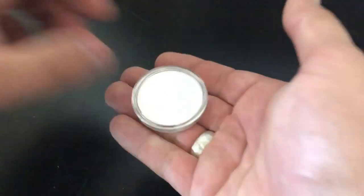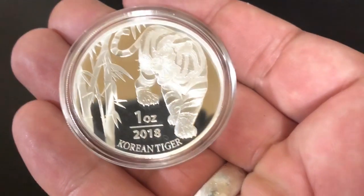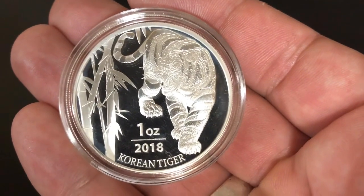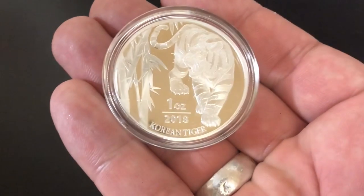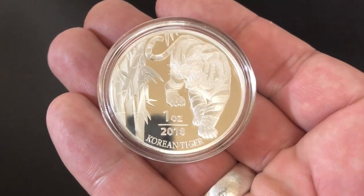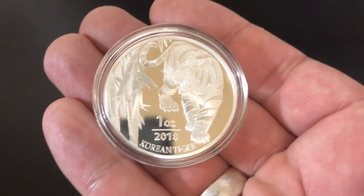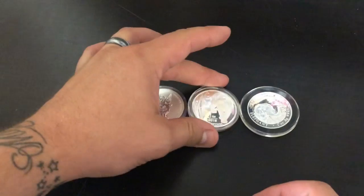Let's do this one here. This is the Silver Tiger. This is from South Korea. Now this is actually a medallion. It's a really beautiful series that they just started doing last year. You can see this is the 2018, but the problem is the premiums are just way too high on these. They are a limited mintage. This mintage was actually 30,000, and then in 2019 they lowered it down to 20,000 mintage. So really cool series. I love those, but they're just too pricey to stack.